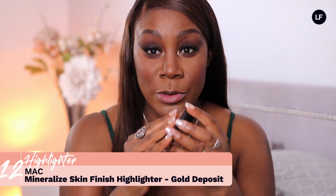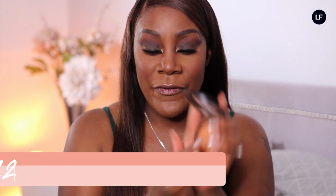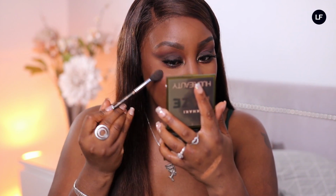So I was thinking of going for a full-on matte look, but I think I'm going to slightly highlight my face and use my MAC Skin Finish in the shade Gold Deposit. This is actually quite subtle and it's like a glow from within highlighter, but is very pigmented at the same time. I'm just going to use a nice little fluffy tapered brush and apply this on the apples of my cheeks and my high point.